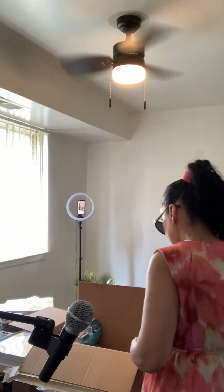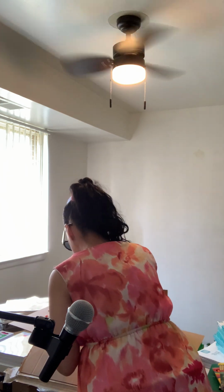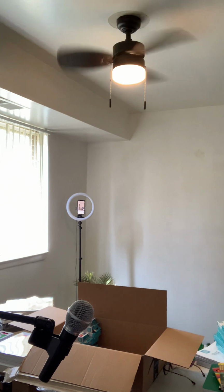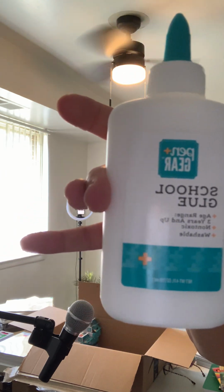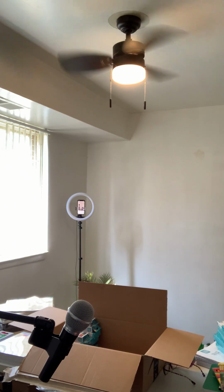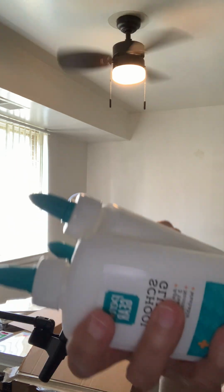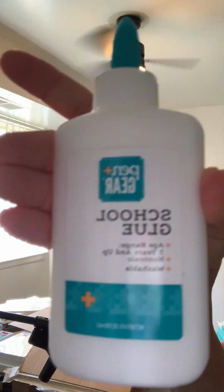And then also, kindergarten to the 3rd grade, they're definitely going to need some glue. These are Pen Gear too. Pen Gear, that must be the brand. So that's 2. And then, well, only 3 Pen Gear. So that's 3 Pen Gear.